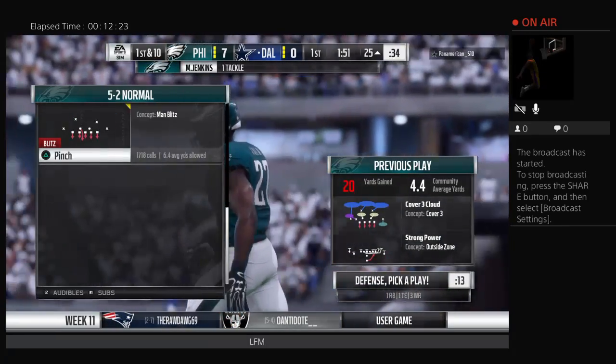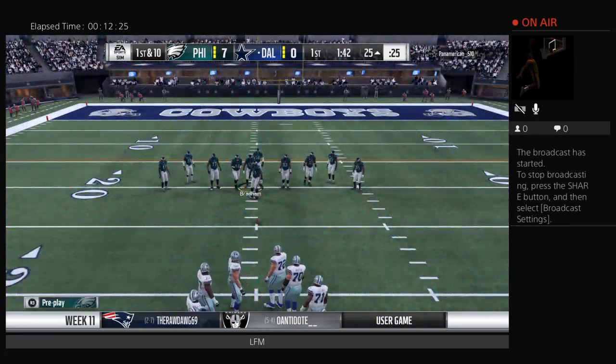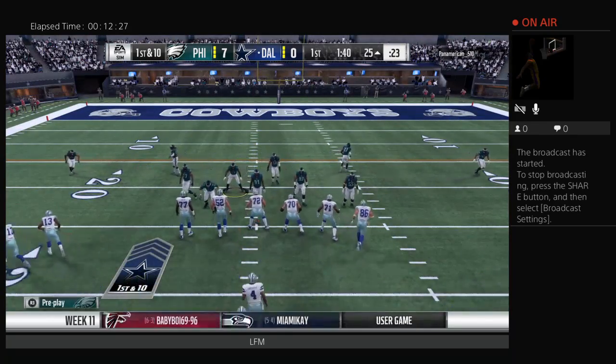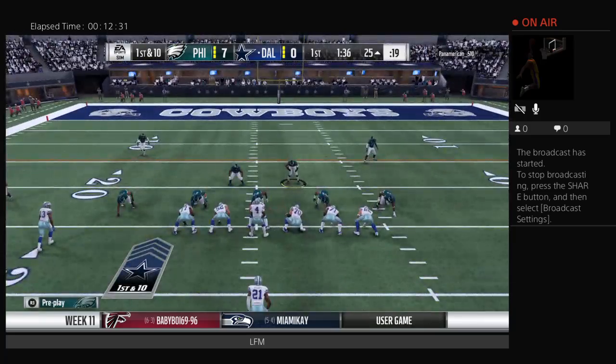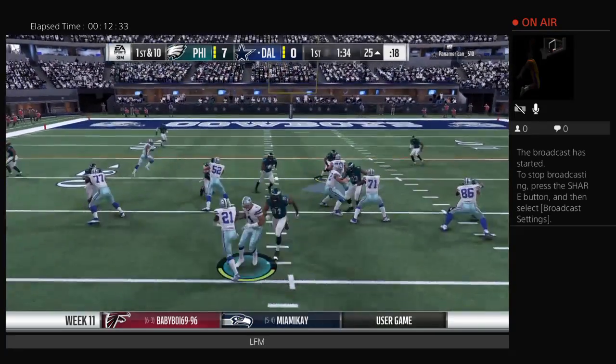This running game's so important for them, and they know that. It helped lead them to a victory last week when he was over 100 yards. Let's face it, it's their identity. And that's what they want to play to. They want to be that team that runs the ball really well.